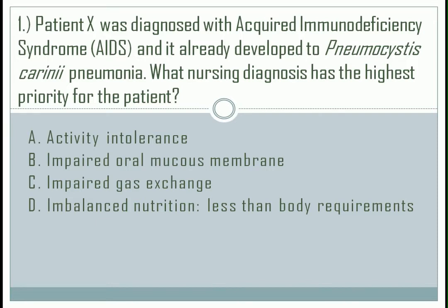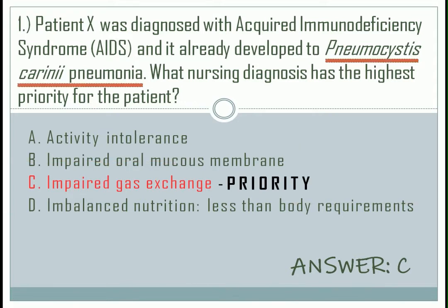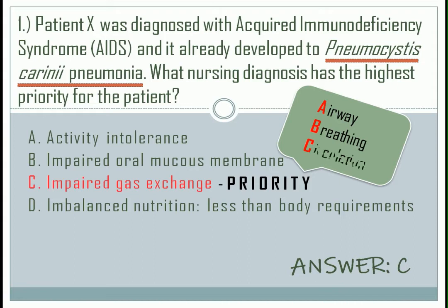The correct answer is letter C, impaired gas exchange. All the given nursing diagnoses are appropriate to a patient with acquired immunodeficiency syndrome, but impaired gas exchange is the priority for a patient who develops Pneumocystis carinii pneumonia. Always remember your A, B, C: airway, breathing, and circulation.